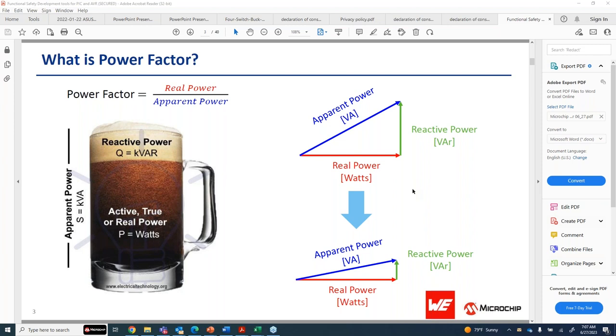In the glass of beer analogy, when you order a glass of beer, you want the beer to occupy the full glass. But typically you get a little bit of foam. In this case, the foam is the reactive power and the actual beer is the active power. So what you want to do is maximize the power factor. You want to have the full glass containing beer. So that's really the analogy, and I hope that was useful.